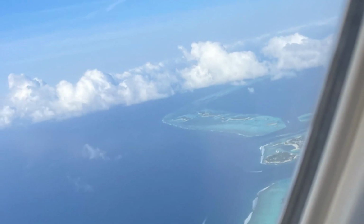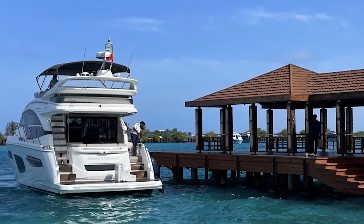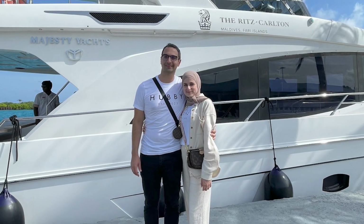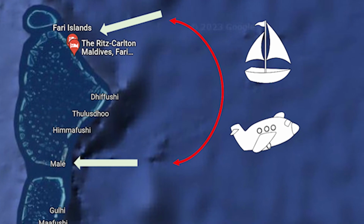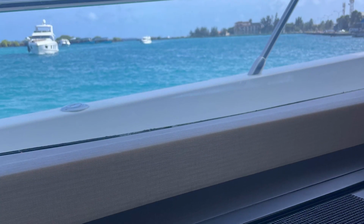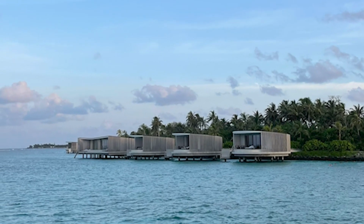To get to the Maldives, we took a flight from Qatar, which is about 5 hours, and then a luxury speedboat to get to our resort. What most people don't know is all hotels and resorts are not located at Male on the main island. You must take a boat or a seaplane to get to your resort, which is an additional cost on top of your stay. The boat ride is about an hour to an hour and a half.